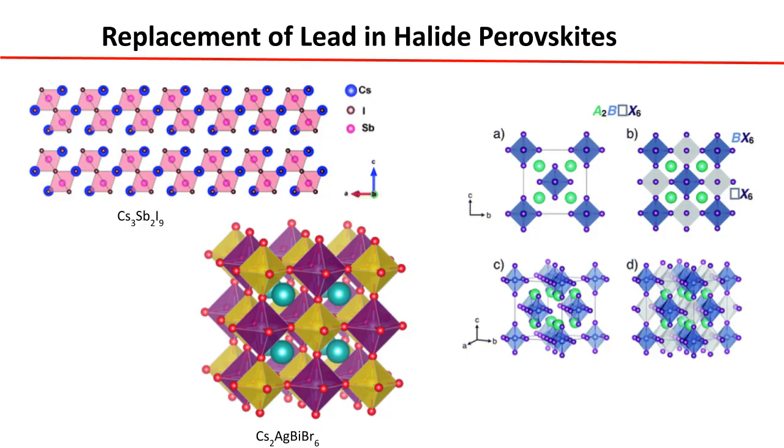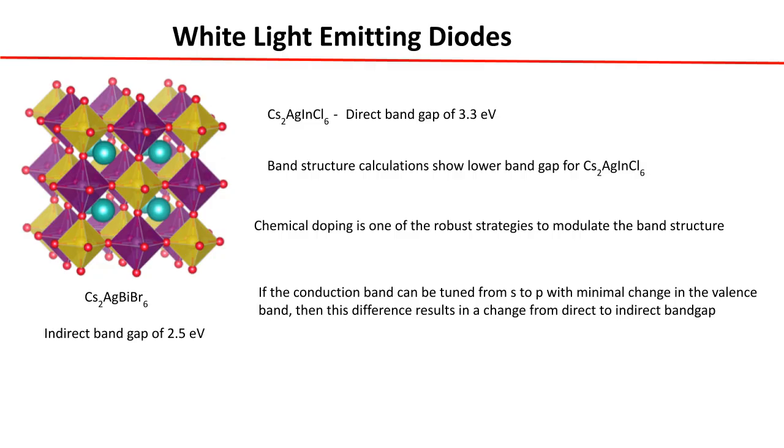So one of the strategies that we thought of to change the band gap was to dope this material with other elements. One of the things that we did was to dope Cs2AgInCl6, which has a band gap of 3.3 eV. Cs2AgBiBr6 is an indirect band gap semiconductor with a band gap of around 2.5 eV. So we doped the Cs2AgInCl6 with bismuth to see if we can modulate its properties.